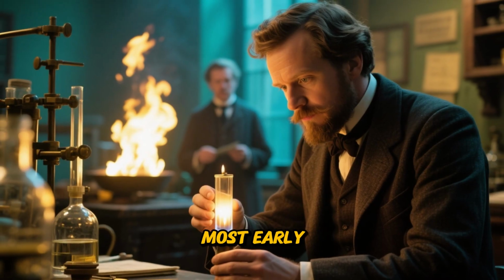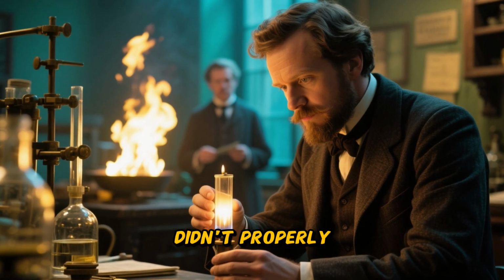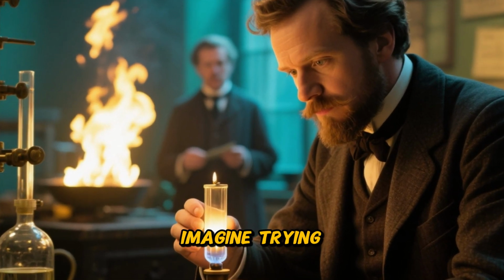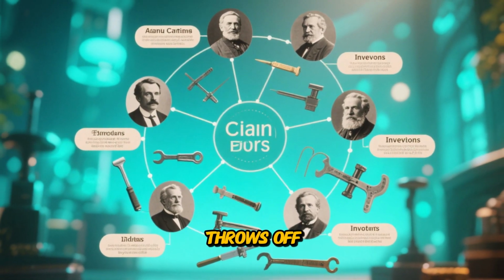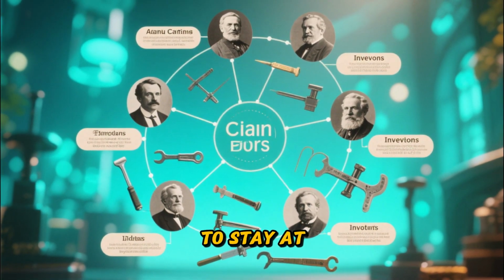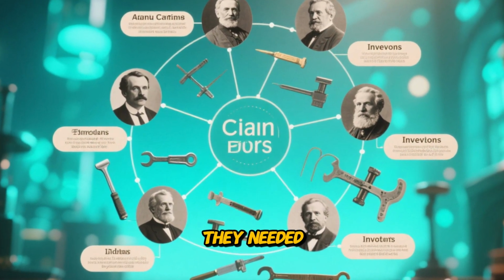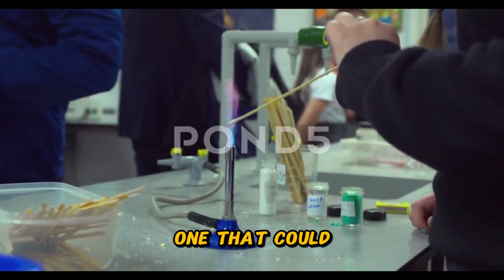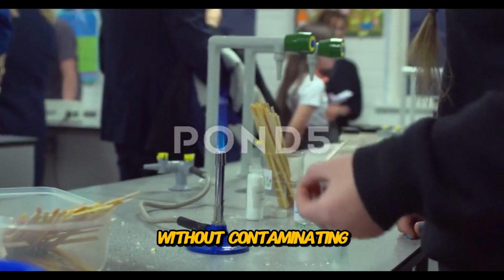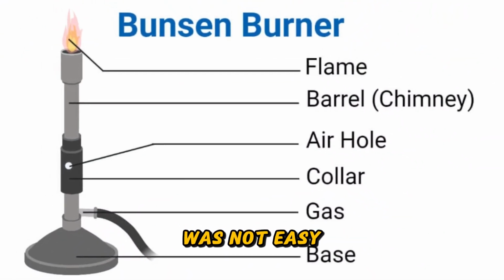hot enough. Most early burners relied on simple oil lamps, candles, or crude gas jets that didn't properly mix fuel and air. Imagine trying to do delicate chemical experiments while your flame sputters, throws off soot, or refuses to stay at one temperature. That was the reality for early chemists. They needed a flame that wasn't too yellow or too smoky, one that could burn hot enough to heat substances without contaminating them, and that, surprisingly, was not easy to achieve.